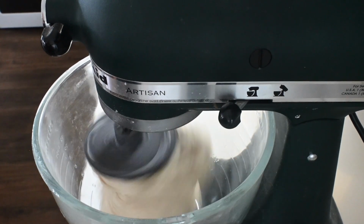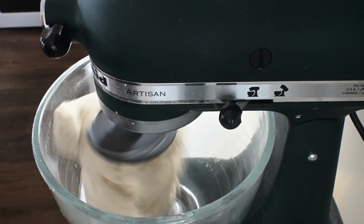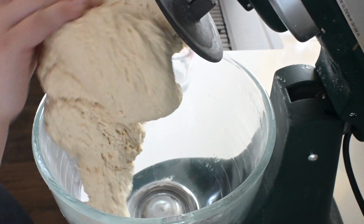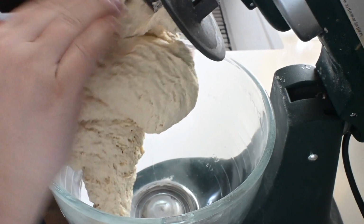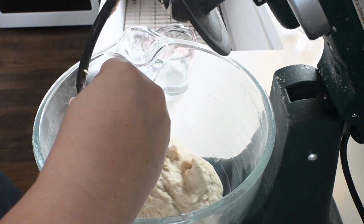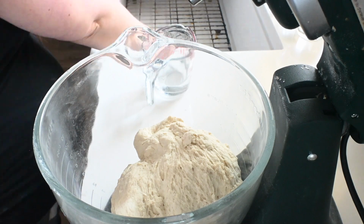So this is what it should look like when it's done. Everything pulled away from the sides. It's a little bit sticky. Well, I would say it's more tacky than sticky, really. But yeah, this is what you're looking for. This is what you want. So you're going to set this aside. It is not going to fully double, but I usually set it aside for about an hour.